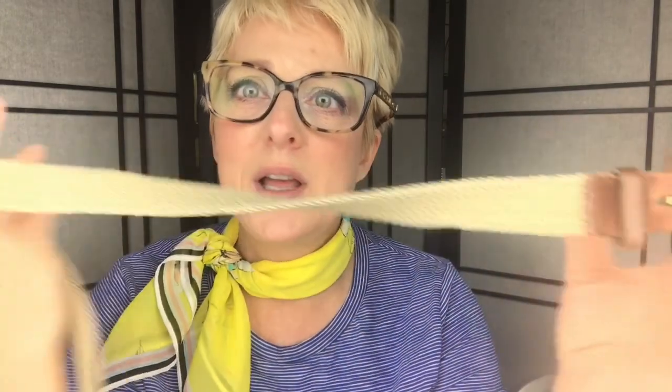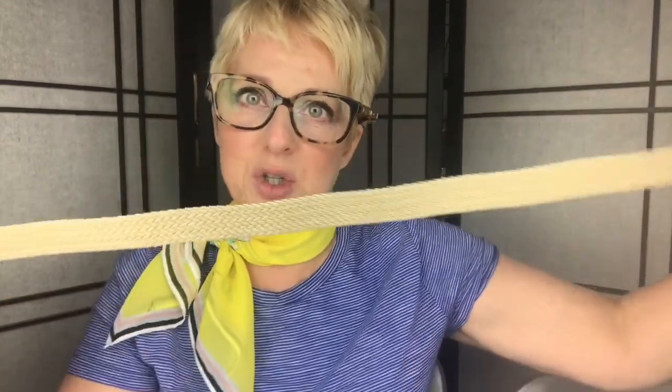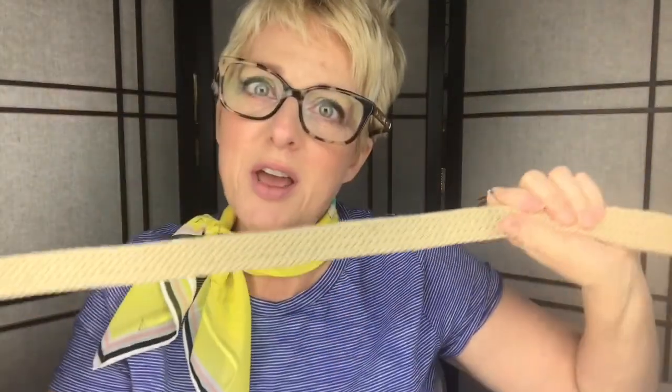One of the first things I bought was this really cool leather and rope belt. It's a man's belt and it's stretchy and it's huge. But what I love about it is that you could wrap it around a blazer or a sweater or a dress to get a whole different look.